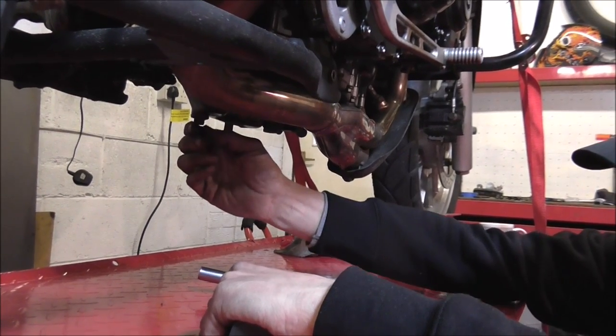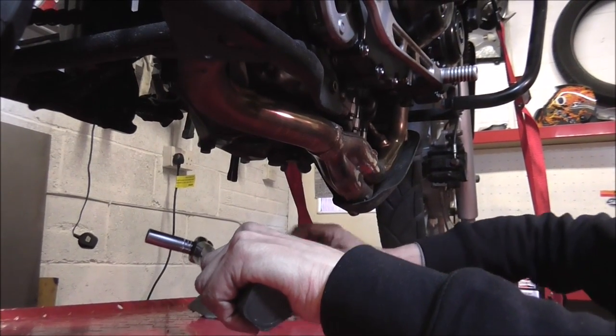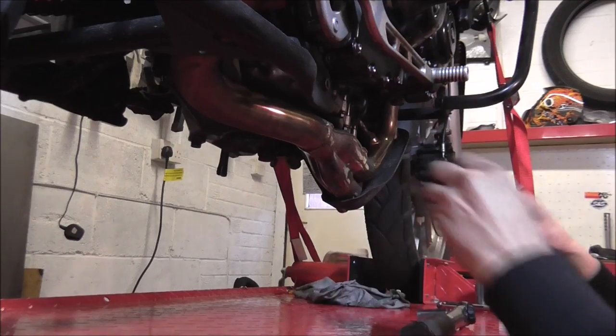Any more than that, and you're stressing the steel against the alloy. And if you strip the alloy in this casing here, then you're into helicoils and all sorts of repairs which you don't need to make. That will not come out. It says 24, do it to 24. That's fine. Done. Excellent. Right, let's put the oil filter in.